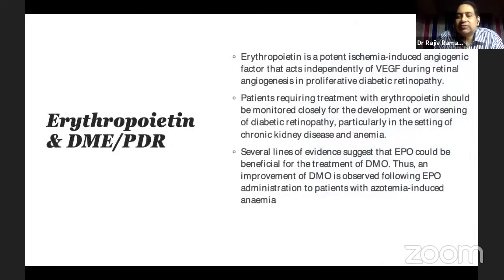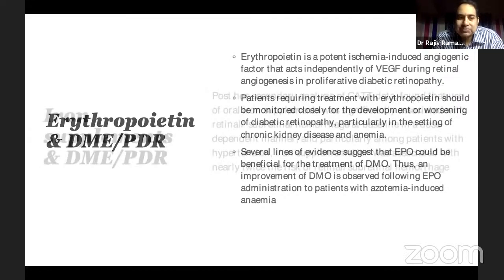Erythropoietin is used for treatment of anemia, especially if it is of renal cause. In these cases, when the patient is on erythropoietin, it's a double-edged weapon. It increases new vessel formation, so a patient who is on moderate and severe non-proliferative can convert to a proliferative retinopathy. But it's an advantage in DME. With a mild macular edema, with erythropoietin, just observe, the macular edema will reduce.